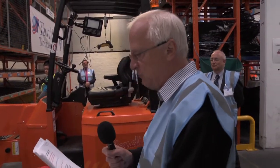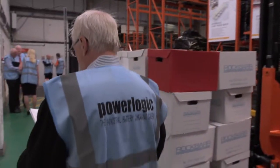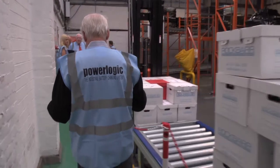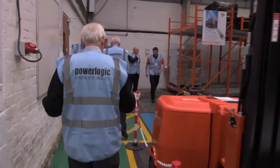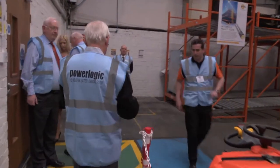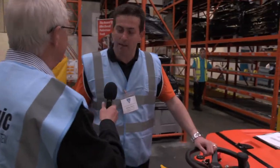We're now taking the red box with others to the dynamic storage section, which is along here, and the bendy truck is going to take centre stage again, and this is where we're going to meet Steve. Morning, Martin. This is the smaller bendy. It is the mini bendy, indeed.